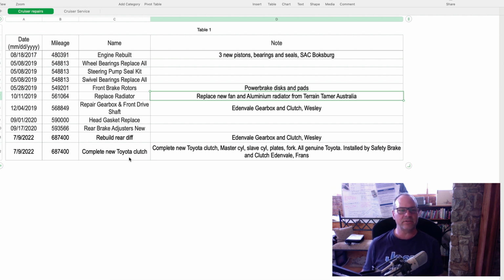And then also just the other day, a complete new Toyota clutch. I was going up to Tanzania, and I started getting problems with my master cylinder. The clutch, it just has never been serviced really. So I changed the master cylinder, I changed the slave cylinder, and at the same time decided just to do the whole clutch. So it's a Toyota clutch that was done by Safety Brake and Clutch in Edenvale.